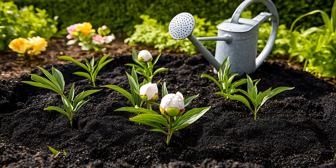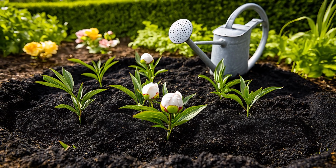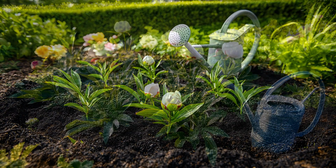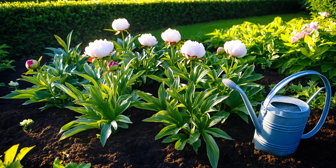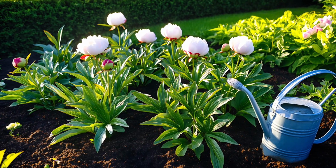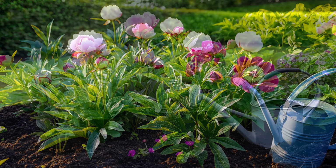Space each peony at least 3 feet apart to allow good air circulation and prevent diseases. If you're transplanting potted peonies, gently loosen the roots before placing them in the soil. After planting, give them a deep watering to help establish strong root growth. Now that your peonies are settled in, let's move on to their seasonal care.